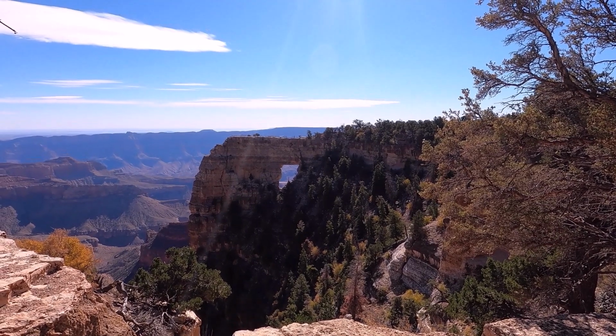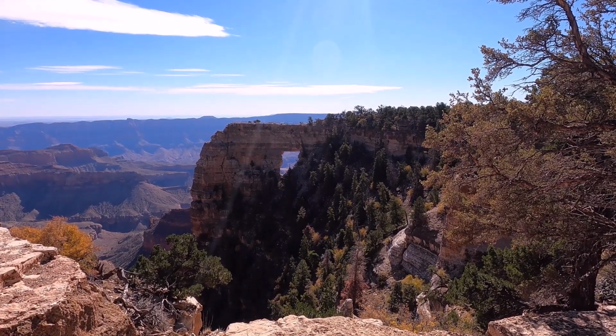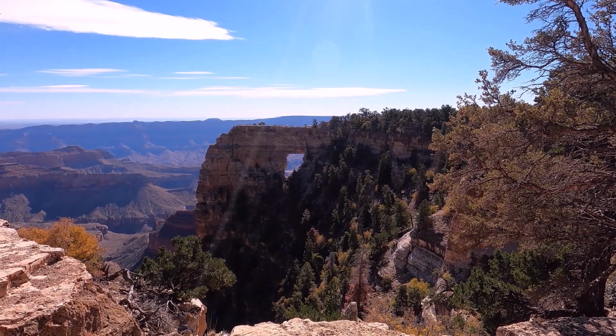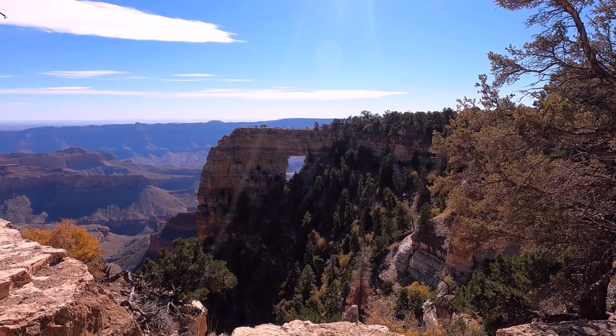Now there is Angel's Window. I was way off in the last video when I was pointing toward where I thought it was. But there it is. We may go walk on top of it. And we're heading out to Cape Royal.